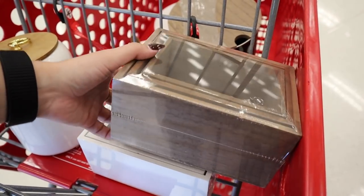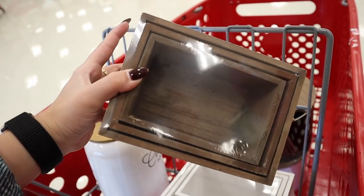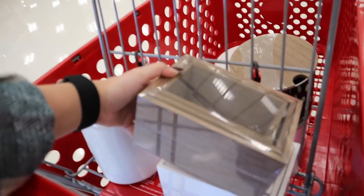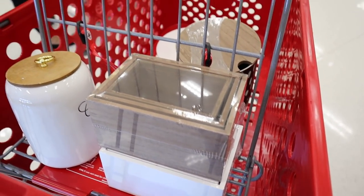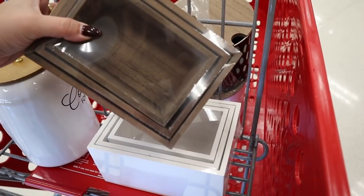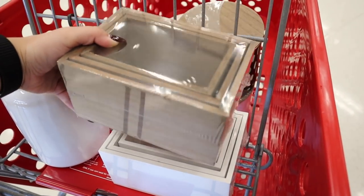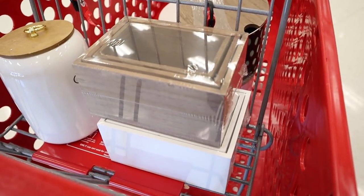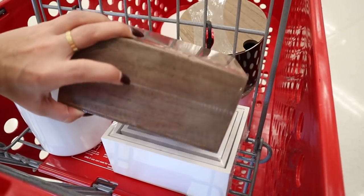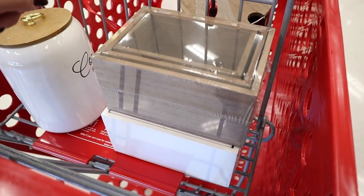I also found these nesting wood crates. So nested wood crates. You get three little wooden boxes. They're actually extremely heavy. These could be great for drawer organization in your bathroom. You know, organization is going to be a big thing coming into the new year, as well as spring cleaning. Never too early to start stocking up on this stuff. They come in white as well as in brown, and I can't even stress to you how heavy they are. They must actually be solid wood. And for the three crates, it is $5, so you get three for $5. And again, I want to know what you'd use these for down below in the comments.